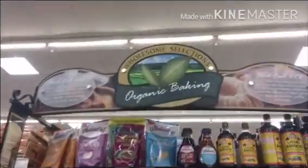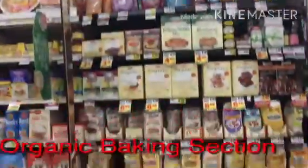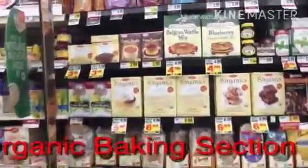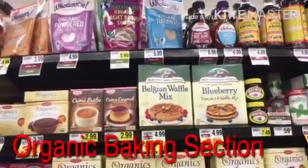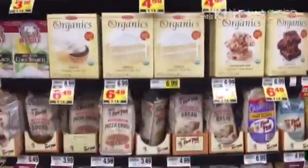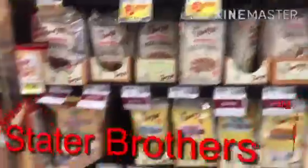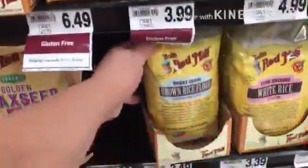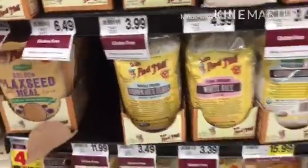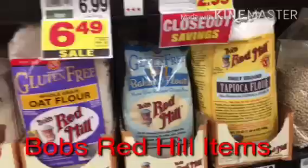Okay? In the Stater Brothers, we have a huge organic baking section. I haven't seen it. Most grocery stores don't have this big section. They just have like a few little items on the top shelf. Anyways, this is the organic stuff. So what you want to look for is these right here, like the red Bob's Red Hill. So you have like brown rice flour, and see you have like tapioca flour.